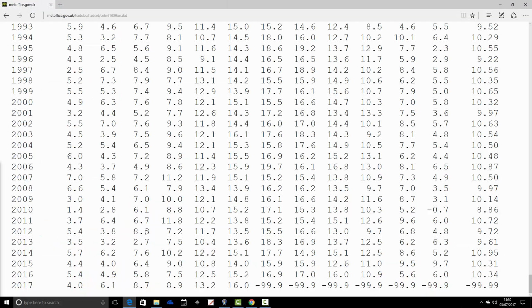Now, we can actually see when the last time was that we had a June that was as warm or warmer than June 2017. This is the full list of monthly and yearly CETs going right back to 1659. The central England temperature is the longest running temperature series anywhere in the world. Obviously the stations have changed in terms of where the observations are taken, so you can't really make a comparison between now and 1659, but it's still useful to get a rough idea of how things are going.